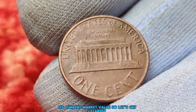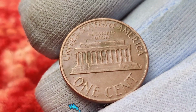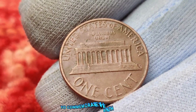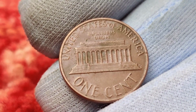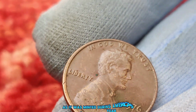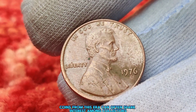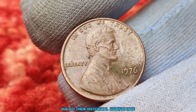So let's get started. The Lincoln Cent, featuring the iconic profile of Abraham Lincoln, was first introduced in 1909 to commemorate the centennial of Lincoln's birth. The 1976 Lincoln Cent holds a special place in this series, as it was minted during America's bicentennial year. Coins from this era can often spark interest among collectors due to their historical significance.